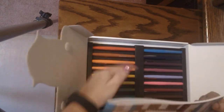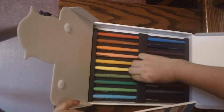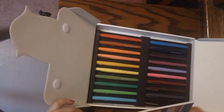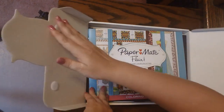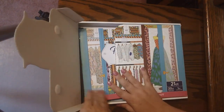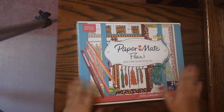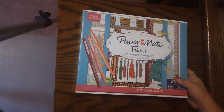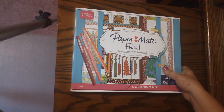But anyway, you've seen what a Papermate Flair looks like. I'm going to have to play with that packaging and see how they come out without ripping everything up. So the idea is to take the pens and color in the book with them. You can do that if you want to. You don't have to, certainly not. You can use whatever material you want. So that is the Papermate Flair Glam Closet Coloring Collection. Very, very cool. I'm really going to enjoy that.